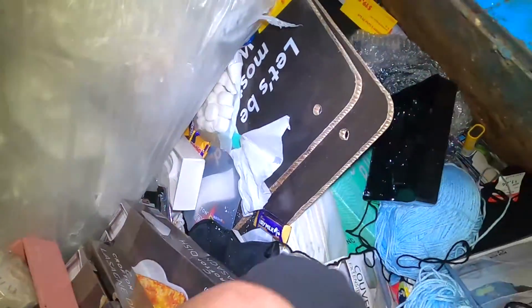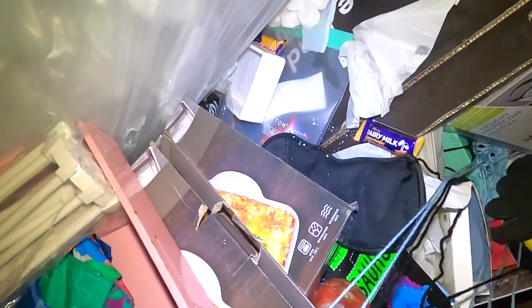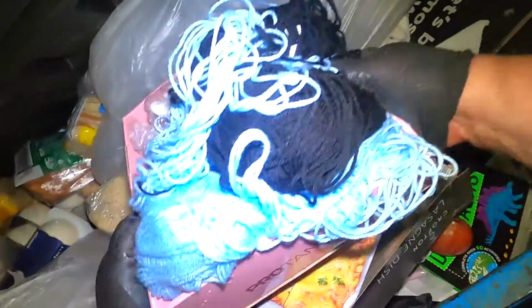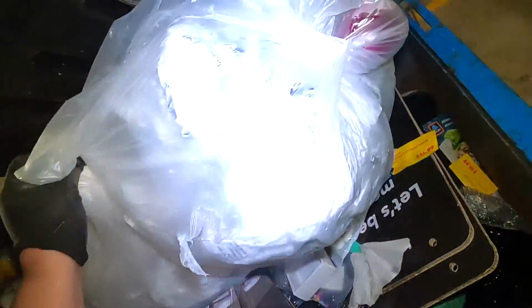I'll grab that. Some yarn. Some socks. Okay. Let's grab some yarn for our crafters. So cool to finally find a few things. Put that on top there for now. To be honest, wasn't expecting to find anything.